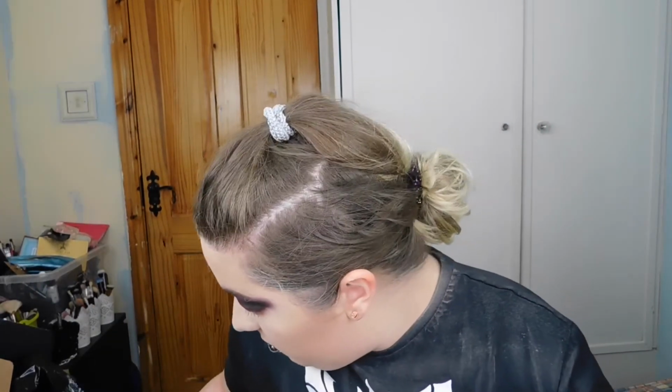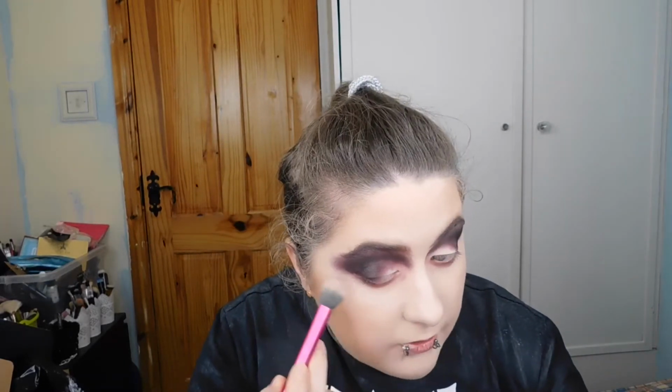Now I find this black to be quite nice and pigmented, but it's also giving me a lot of flyaway pigmentation. It's very shedding underneath the eyes and stuff like that. I'm gonna cut the crease and I'll be back and we'll fix this eye look. It's looking a bit of a hot mess at the minute.